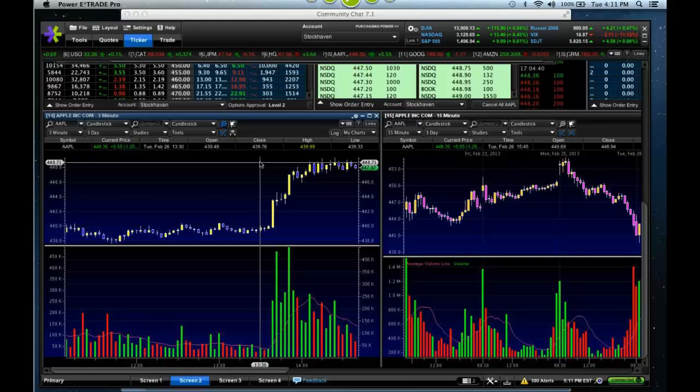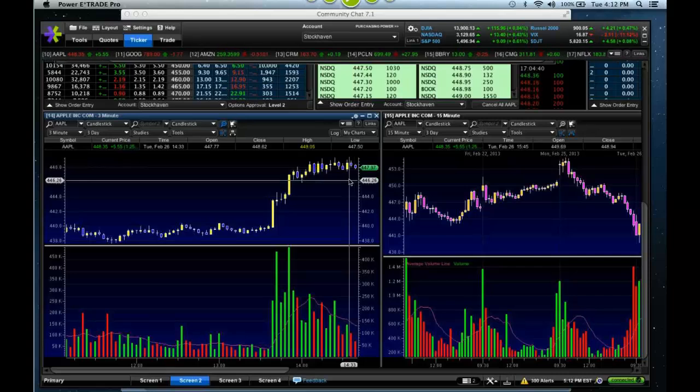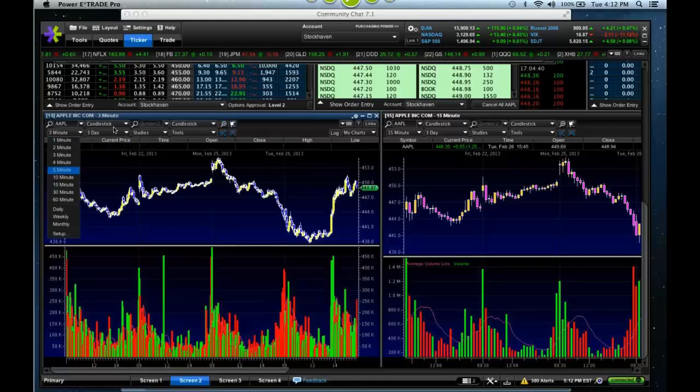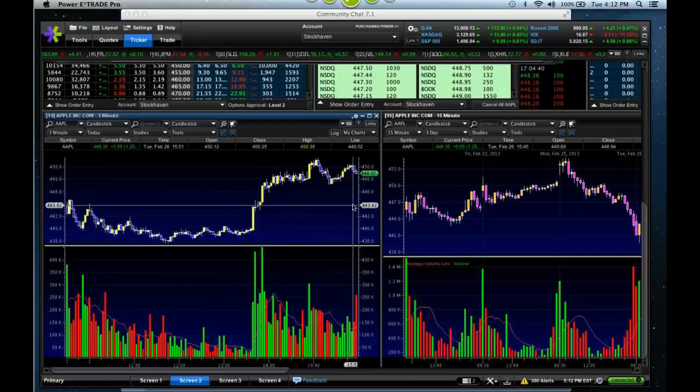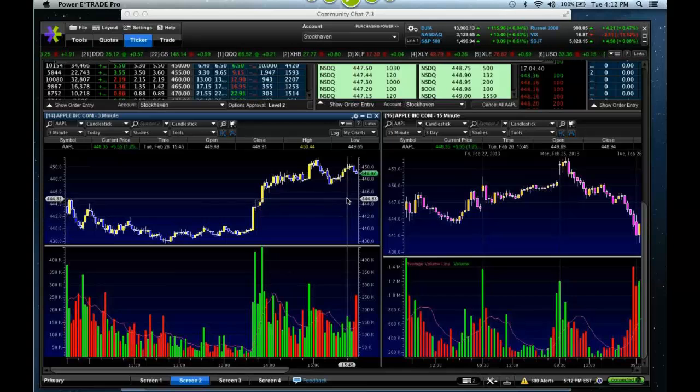All right, going to go over some levels to watch on Apple, resistance and support levels. Resistance levels, these highs up here, a lot of congestion that went on late in the afternoon. First one I see, 449.05. And then above that, 450 is the obvious one. So my first one, actually, I'm going to put is the last high of the 15 minutes, which was 450.44. Above that, you've got this previous high at 451.54, which was our high of day.